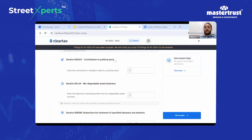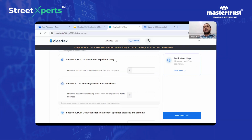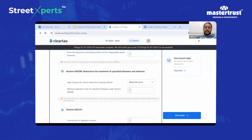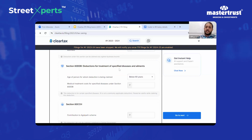So here, for the political party also, if you are paying any amount to a political party, you should have proper documentation and confirmation from the political party. Then only you can claim that. Because most parties will not give receipts, but if you don't have the receipt, please don't go for this. Then 80GGA, 80DDB, which is the deduction for treatment of specified diseases and ailments.